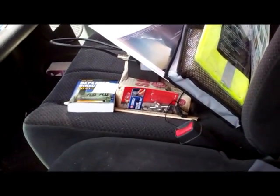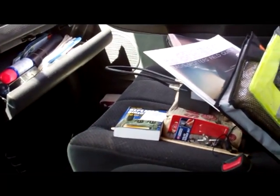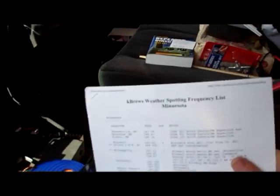Okay, well, I took everything out so we could save time. Let's see if I can go through all this without making a mistake. Alright, a lot of this stuff is literature that you want to have. It's good to have if you're a storm chaser or storm spotter.